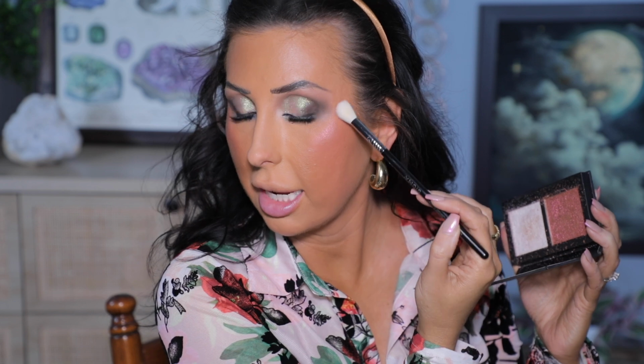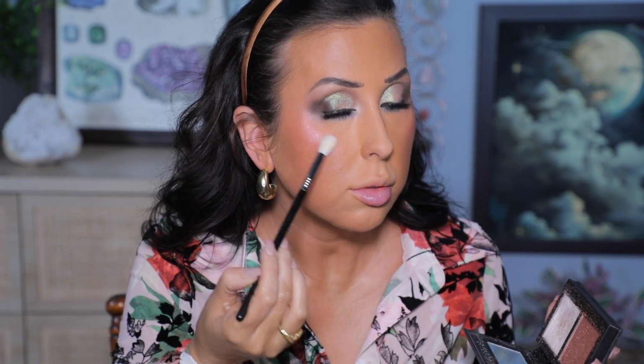These may look intimidating in the pan, but they do have a beautiful transparent base. So they're really gonna work for all skin tones, and I mean that when I say all skin tones. So I'm just gonna brush this on the nose and the high points of my cheeks. Oh, perfect, perfect, perfect, perfect.